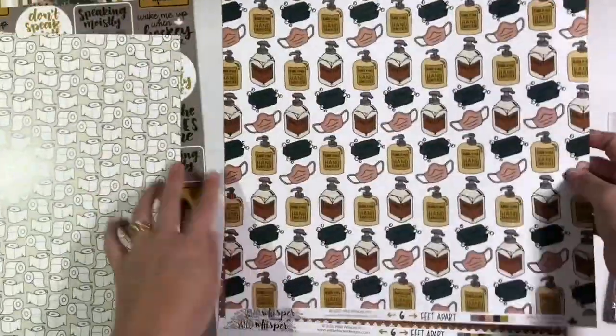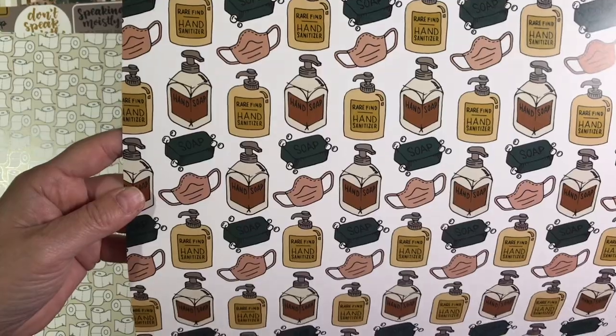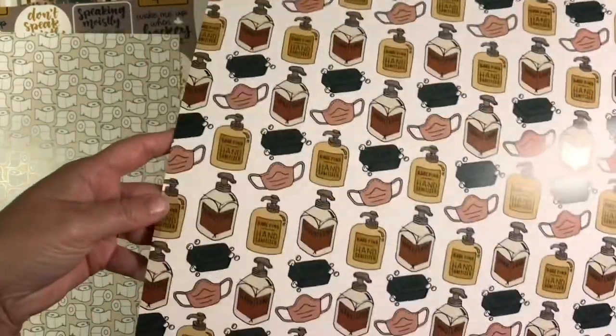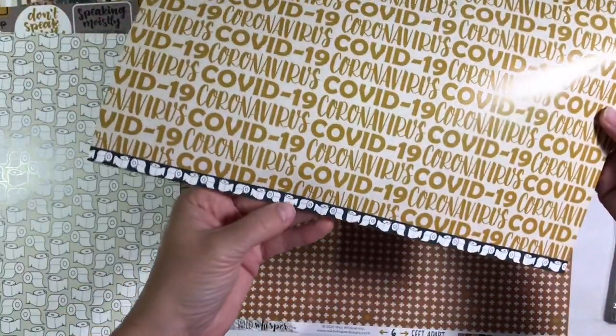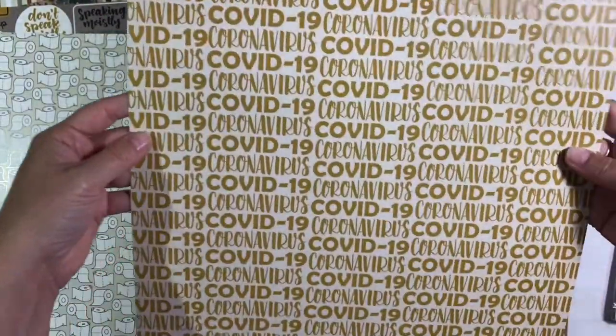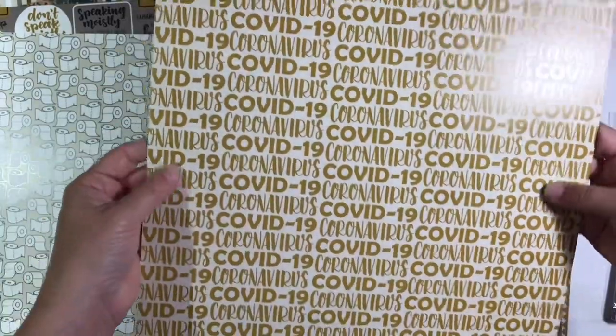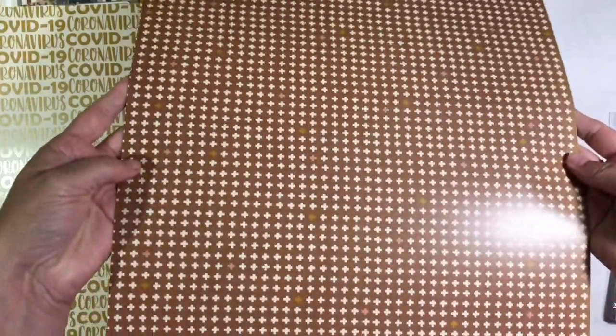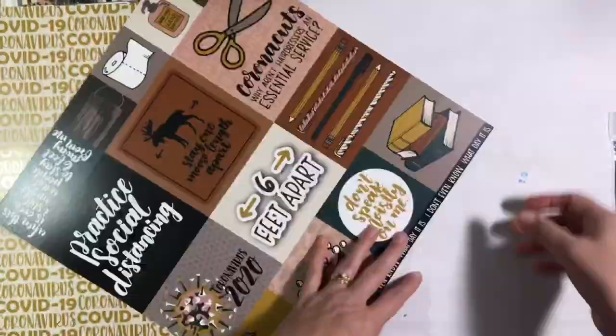Oh, this is so fun. Hand sanitizer, soaps, and mask. Rare Find hand sanitizer. And the branding strip on this one is the toilet paper. COVID-19 and coronavirus. I can't get over how awesomely thick this paper is. This is amazing. Here's another sheet.